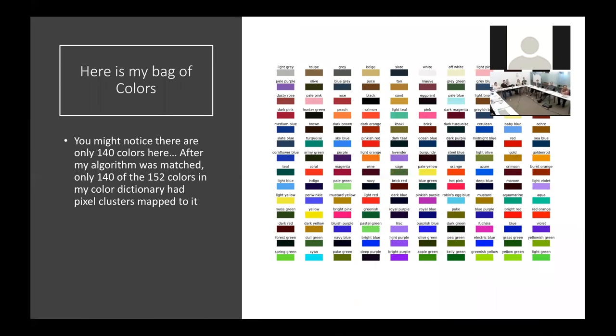Anyway, I arbitrarily picked the bag of colors. Surprisingly, with my 14,000 images, only 140 showed up. This is my whole bag of colors. I actually don't know which ones did not come out. I threw the color puke in there as a joke, and it ended up showing up a lot. I didn't think it would, but it's there.